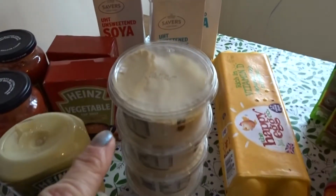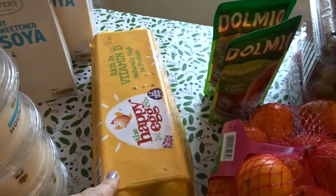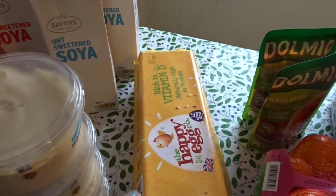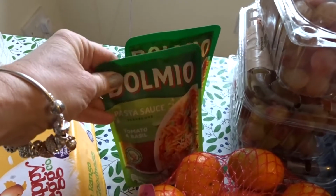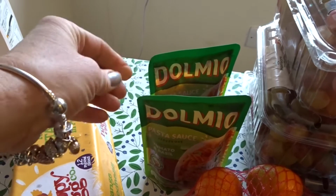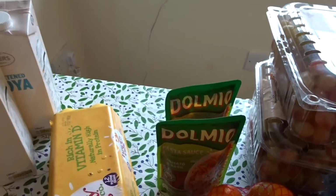I got 4 things of hummus because people are having lots of salad and wraps at the moment. Got some eggs for my daughter who quite likes egg on toast for lunches, and they're not going back to school now for another week, so I thought they're handy to have in the house. Some more pasta sauce. She actually quite likes this one, but it's usually very expensive. So it was on a little bit of an offer, but even with the offer they're still quite pricey, so I just got 2 for her to have as a bit of a treat.